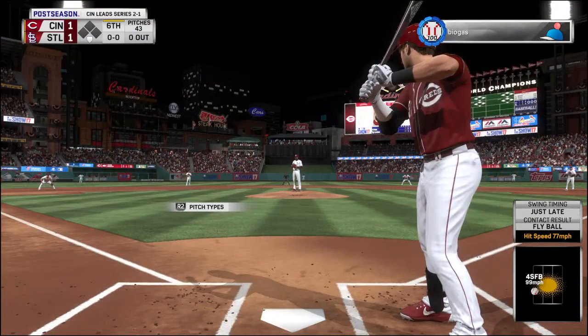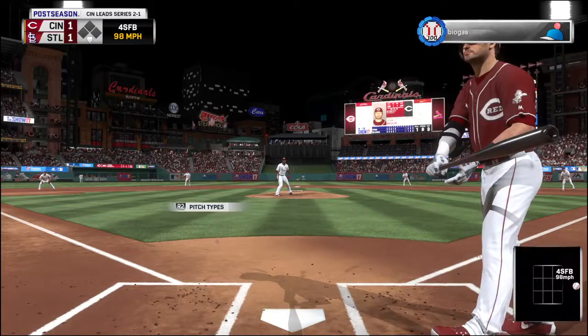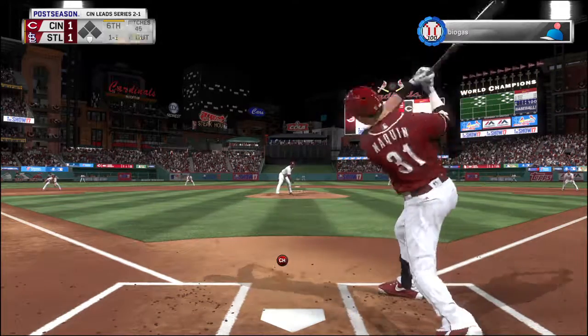Ready once again, Tyler Naquin. He'll try and get things started as we begin inning number 6. And that one's in on the hands to start the inning. It's ball 1. Well, he's having a good amount of success here, Dan, even though he hasn't really gotten a ton of swings and misses.